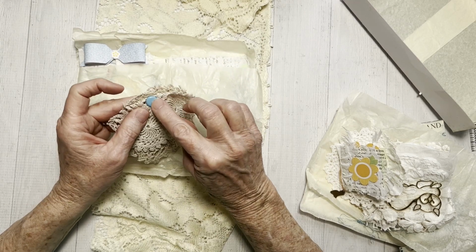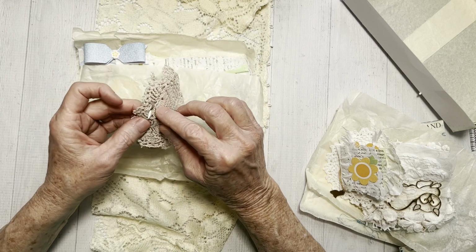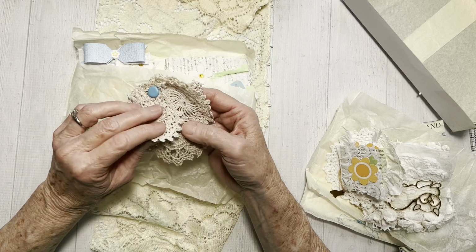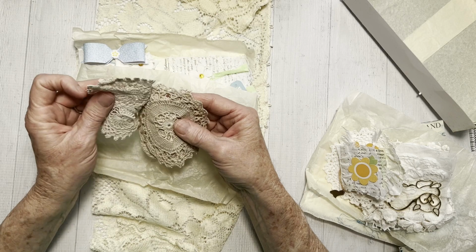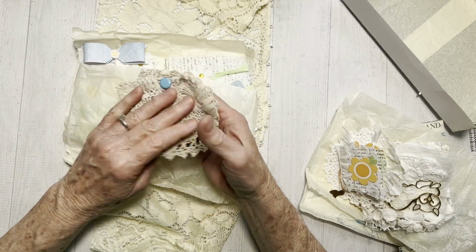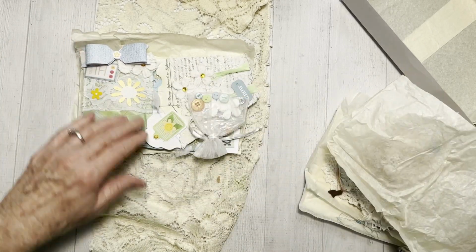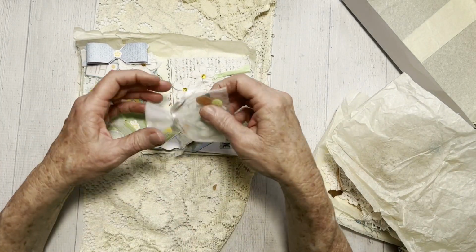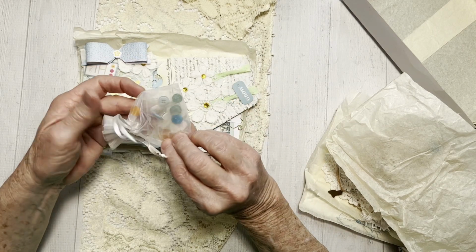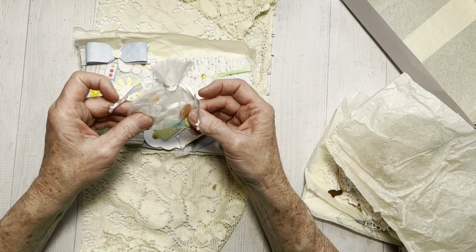And then this one, what a great idea. She took a brad, just a plain brad, you know, a pretty blue one, and put it through these doilies to hold them together. So you could just take them off and use each doily or include the whole thing in a junk journal. What a great idea. That's just fabulous. And oh, look here. We got a little bag of buttons with a couple of little lacy flowers cut out.